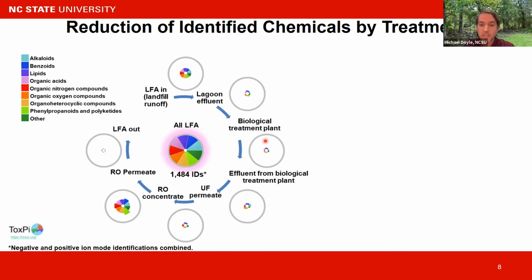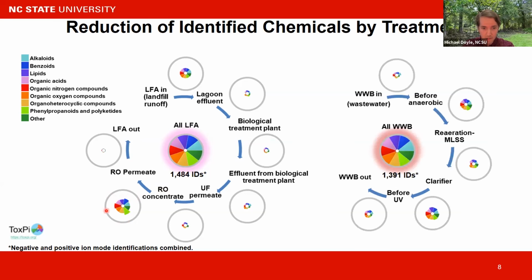So we can see which chemical treatments are removing the largest proportions of chemicals, and we can see if these filtration methods are more efficient in reducing certain classes of chemicals. As an example, the proportion removed in LFA between reverse osmosis concentrate and reverse osmosis permeate is larger than any other filtration step. We can see that this reverse osmosis filtration is also slightly preferential to benzoids, phenylpropanoids and polyketides, and organic nitrogen compounds. Compared to WWB, we can see that this reverse osmosis filtration removes a larger proportion of chemicals than any other of the treatment steps.